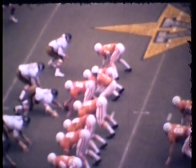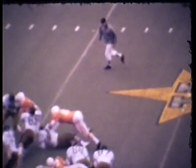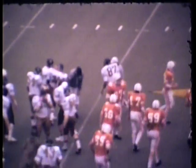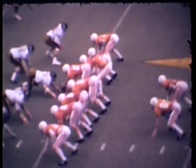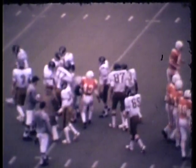All right, first and 10 again. Formation is to the short side of the field. Here's a counter play, and it carries for about two out to the 45. Fair and Gales, the running backs. Formation again is left. And the give is to Gales, and Gales will carry about four down to the Vanderbilt 40-yard line.